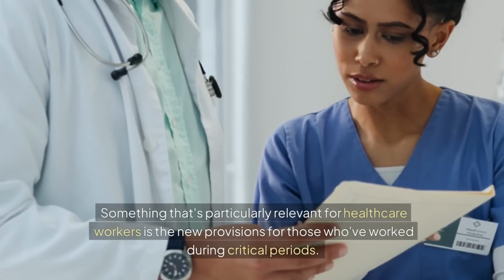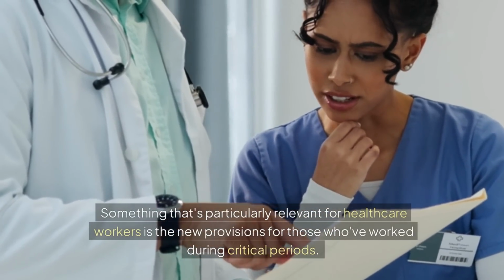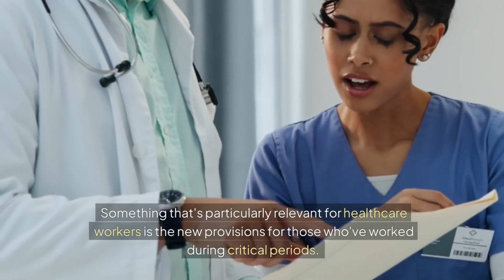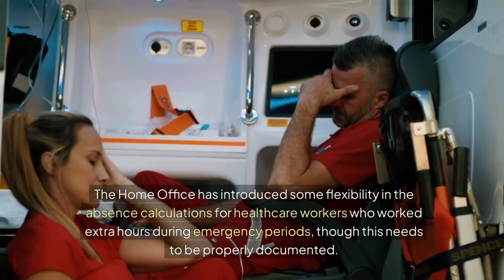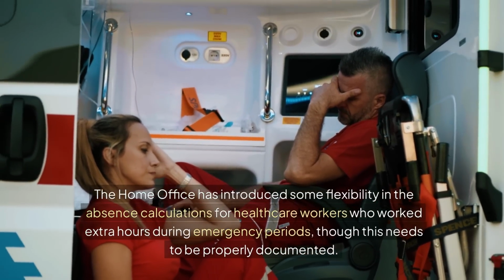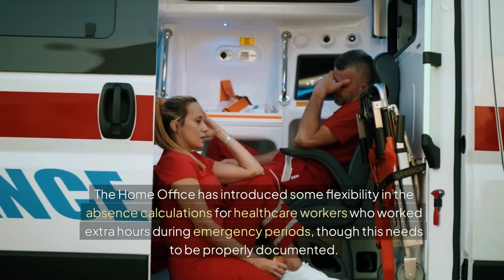Something that's particularly relevant for healthcare workers is the new provisions for those who've worked during critical periods. The Home Office has introduced some flexibility in the absence calculations for healthcare workers who worked extra hours during emergency periods, though this needs to be properly documented.